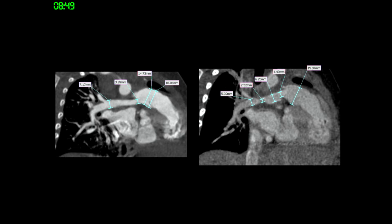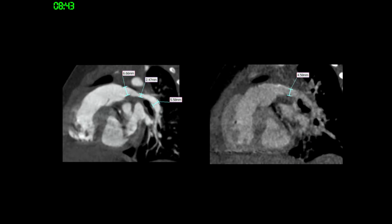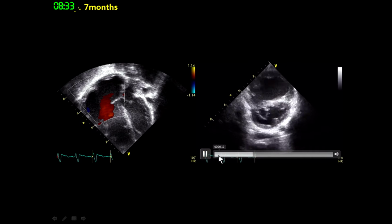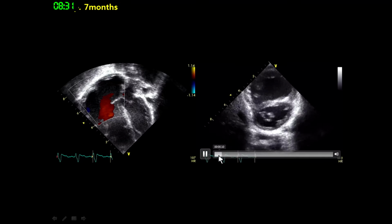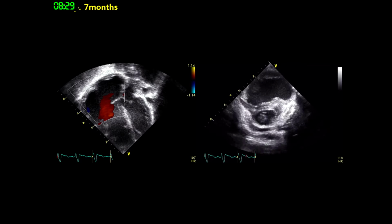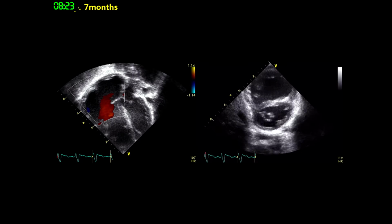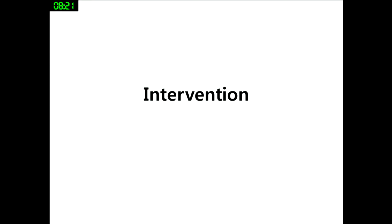You can see RPA middle stenosis after operation and LPA stenosis. The patient came back after 3 months and 7 months later. So they checked an echocardiogram and found a TR pressure gradient of more than 70 millimeters of mercury and a flat interventricular septum. So the cardiologist decided to perform balloon angioplasty.